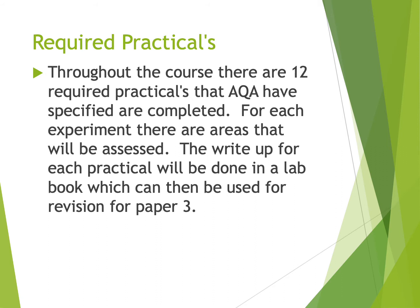The practical endorsement is a pass or fail thing, or a pass and a not pass, and the only reason for you not to pass it would really be if you didn't attend. If you attend and do the practicals to the best of your ability, because you have more than one opportunity to pass them, there's no reason why you shouldn't. But it does focus our attention on the skills that you should be developing during the course.